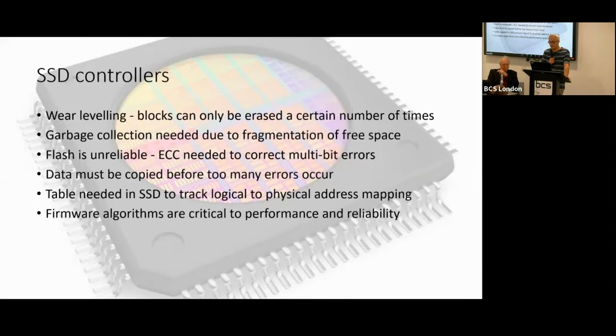Eventually, you get to the point where the number of free blocks starts to run low. And at that point, the SSD controller has to run a kind of garbage collection process, which means going through all of these partially used blocks and collecting up the useful data from them, consolidating it and writing it into new blocks, thus freeing up hopefully more blocks than you use, and that's the way you get the space back.